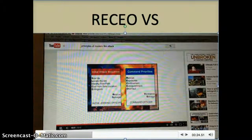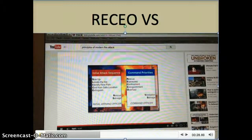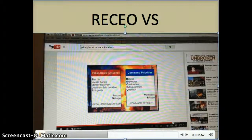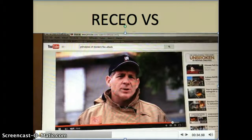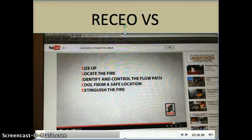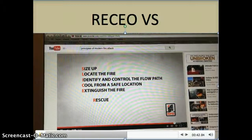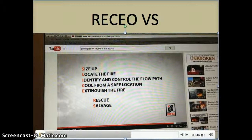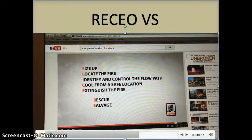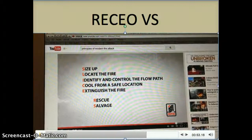So SLICERS is being used by our initial arriving company officers, and RECEO-VS can still be used by our commanding officers for overall priorities. So to review, the slice section is designed to occur in order and is typically carried out by the first arriving engine company. The R and S for rescue and salvage may occur at any time depending on the needs of the incident. As the formal incident command post is established, the RECEO-VS concept still applies, guiding the overall strategies of the incident.